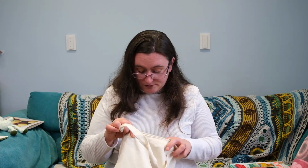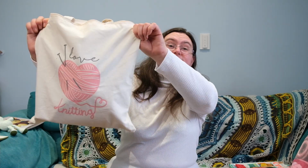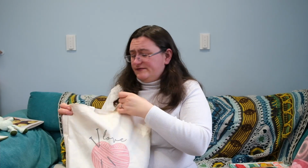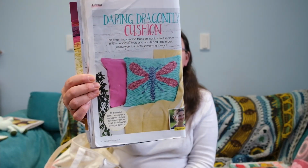So my next WIP, let's go with today's WIP. This is the project that came up on my decision wheel for today. I still haven't taken the labels off this. It's in my I Love Knitting tote from Aldi. These cotton bags are lovely for things like this. And this is my Dragonfly cushion.